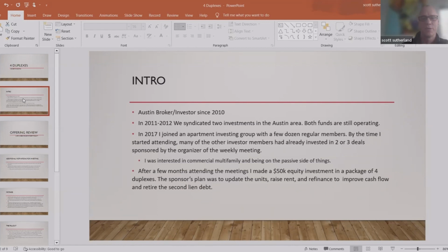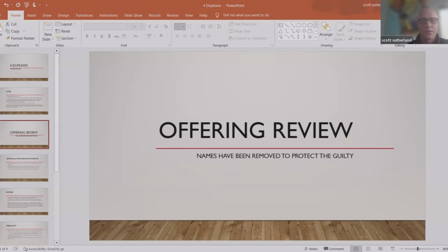The specific investment was, as the opening slide mentioned, a 4 duplex package. And our investment was a $50,000 equity investment. And the plan was for the operator to purchase those 4 duplexes, clean them up, get the rents up, and then do a refinance. I will go through the actual structure of the financing so you can understand how that was to be structured.